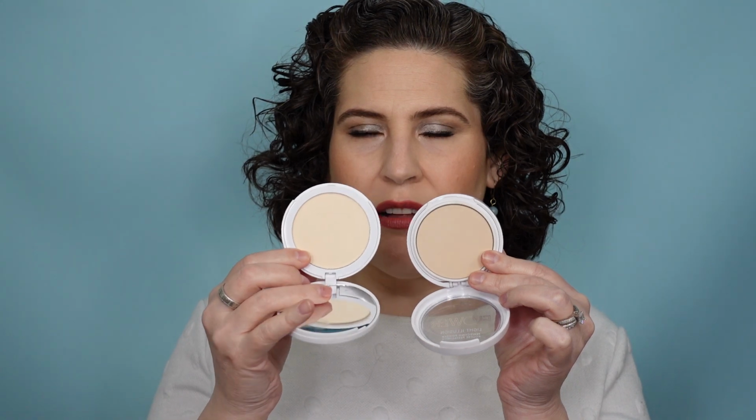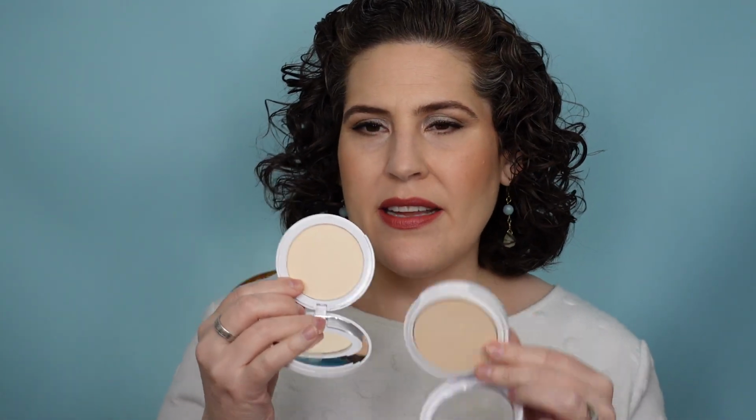It has just a little bit of coverage, not a ton. It shears out nicely. It doesn't have the same intense coverage that the e.l.f. does, but I feel like it's a little bit more undetectable. And maybe it's because the color is different. Maybe I have the wrong shade in the e.l.f., but you can really see this on my face. And when I'm wearing this, I feel like you can't.